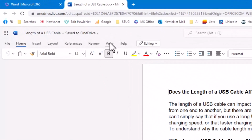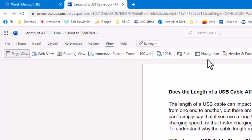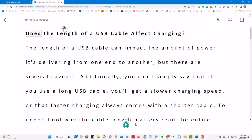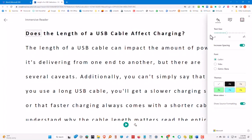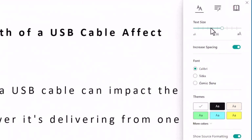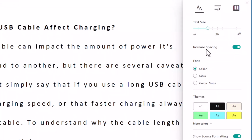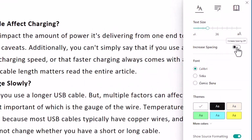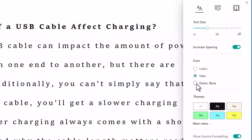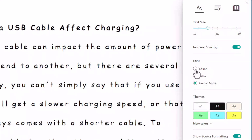We're going to go to View, and when we go to View, now we see all of the view items here, and one of them is the Immersive Reader. When we click on that, it puts us in the Immersive Reader. First, you can change the font, which you can't do on the computer version, but in the online version, you can adjust the font to be whatever you would like. You can make it very big. Just leave it at that, at 36. You can increase the spacing, or you can leave it like this. We'll increase the spacing. You can change the font. Right now it's in Calibri. We can change it to Sitka or to Comic Sans.